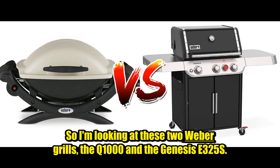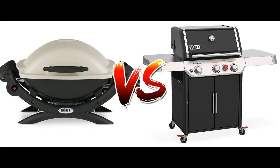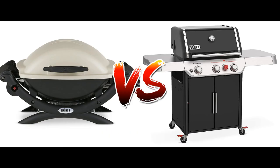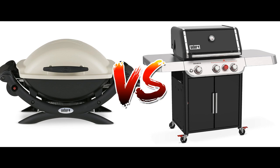So I'm looking at these two Weber Grills, the Q1000 and the Genesis E-325S. Seems like they're aimed at different grilling styles, huh? Definitely. The Q1000 is super portable. It's small, runs on propane cylinders, and weighs only 27.5 pounds. Great for tailgating or camping. The Genesis, on the other hand, is a full-size natural gas grill. It's more of a backyard centerpiece.